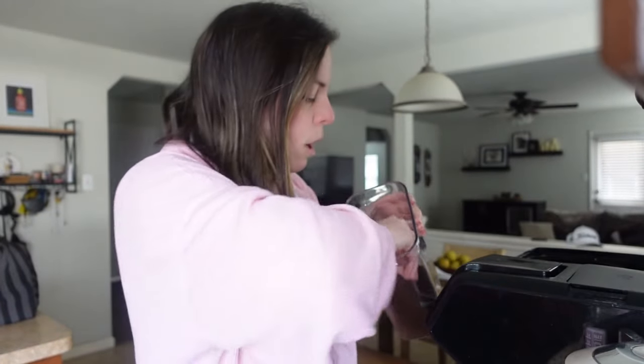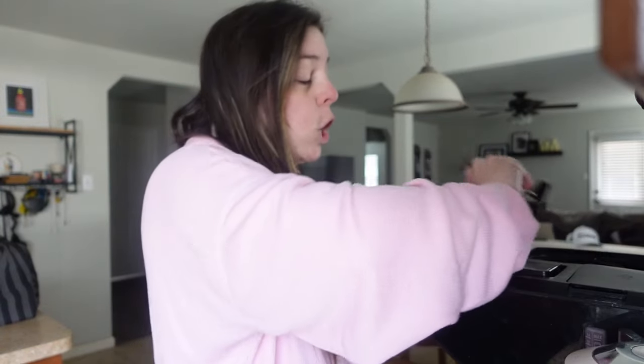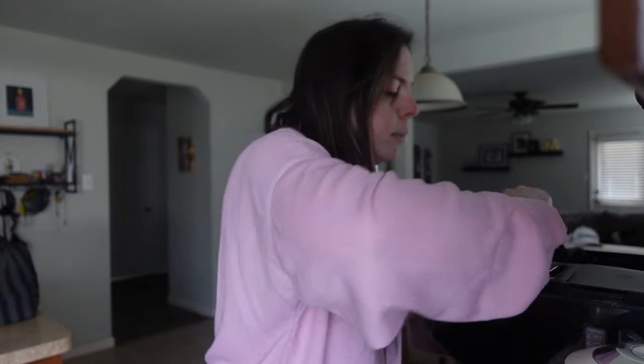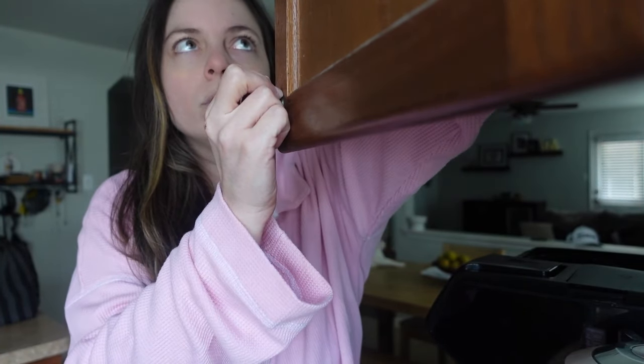And I'm gonna put some coffee on. I wanna get a bigger coffee scoop so we don't have to do so many scoops, but I do one less scoop per cup of water. So if we do 11 cups of water, we do 10 scoops of the coffee, and that seems to be perfect for us.